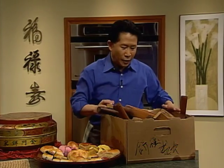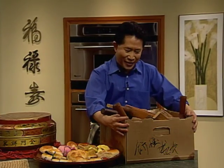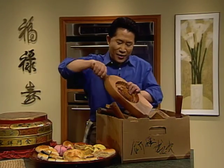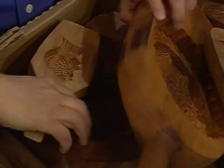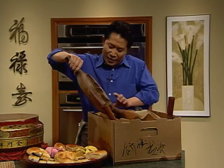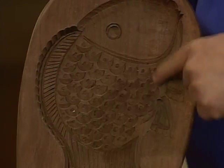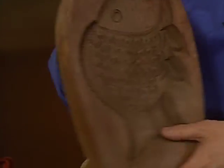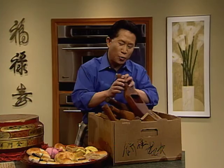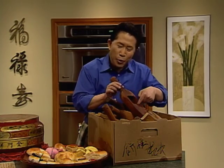And I have been collecting this for the last 18 years. This is my collection of cake molds. This is work of art. Look at this. This is a humongous three gentlemen. Oh, this is one of my favorites. This is the fish. Look at that. Work of art, all wood carving. Beautifully done. Truly a masterpiece. And this is also my favorite. Look at this. This is the moon cake mold.